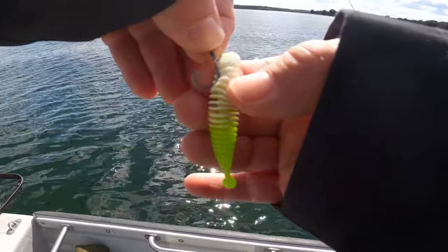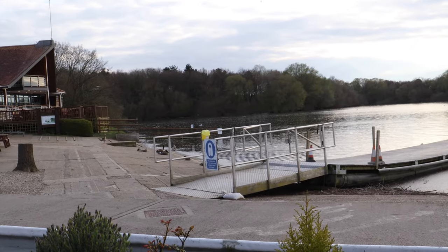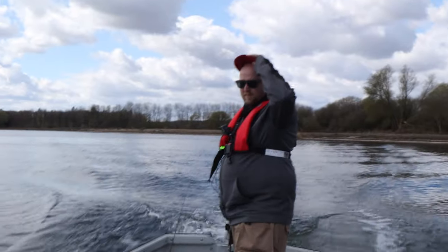Something completely different today. We are trout fishing, but not on the traditional fly. We are trout fishing with lures. I'm at Hanningfield Reservoir today. It's a beautiful setting. I'm going to be fishing with Charlie Capollo, and we're going to see if we can catch some of these trout.